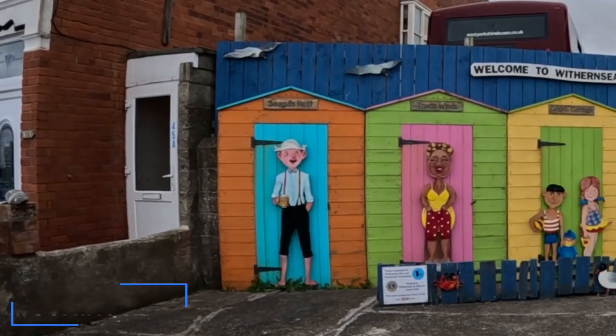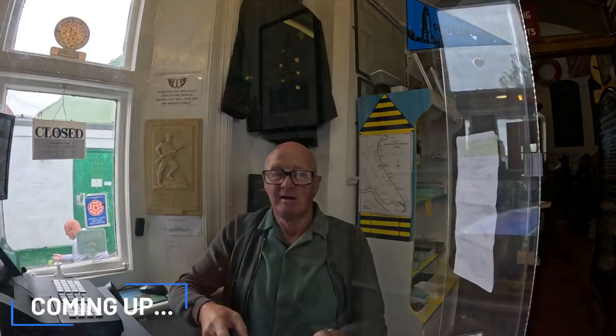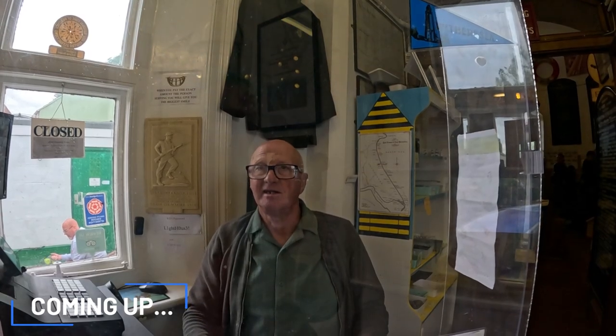I'm at one end, you're at the other end. Definitely you. What, driftwood? Yeah. What's he doing there? A lighthouse in the middle of Withernsea. The reason the lighthouse is in the middle of Withernsea. Oh my God, I'm knackered.